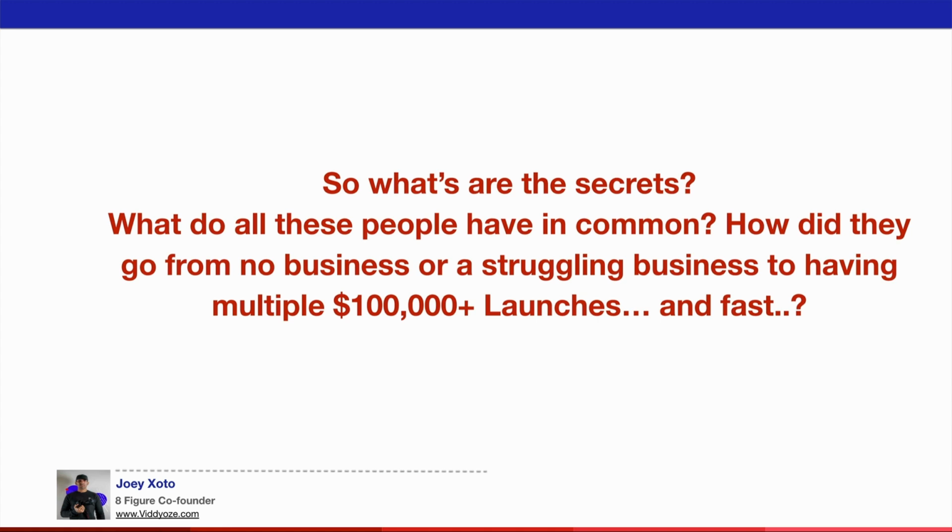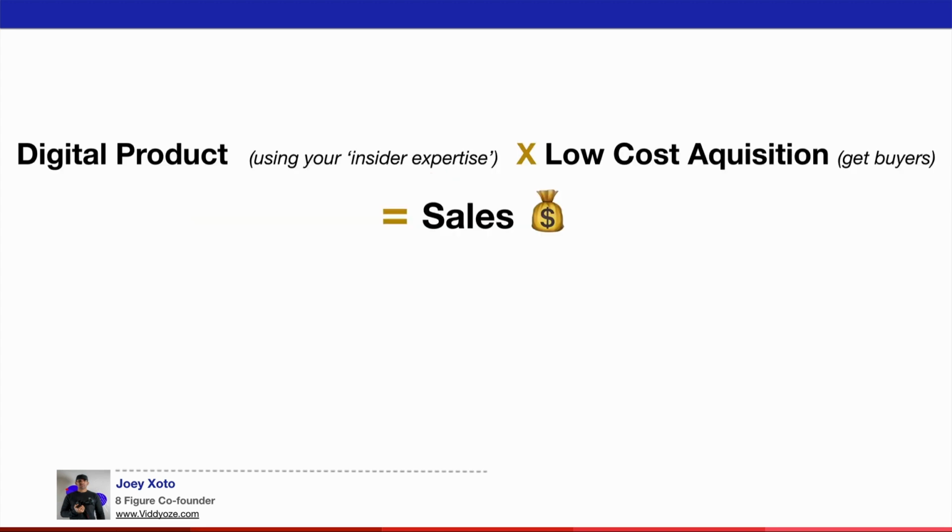How do they go from low profit, struggling in their business, to paying monthly bills and paying their staff, to boosting their cash flow with multiple 6-figure launches, 0 product costs, and how do they do it so quickly? Well, look, I'm going to show you how that's done, and you're going to learn this one really simple concept. So this is the winning formula: a digital product multiplied by a low-cost acquisition equals sales.